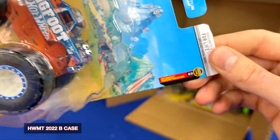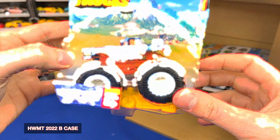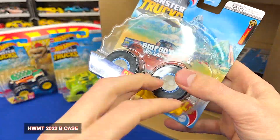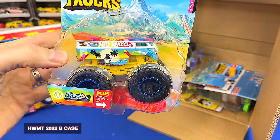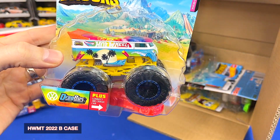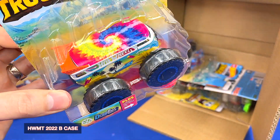It's at the Hot Wheels Live, so you'll be seeing that in person someday. Its crash attack is the original OG Stomp. Awesome stuff. And the next truck up is the Dragbus of the Psycho-delic series. I have to admit I like this Psycho-delic series. They did an amazing job on this truck.